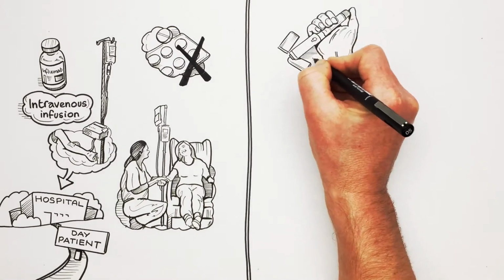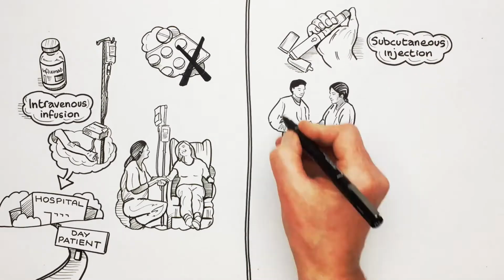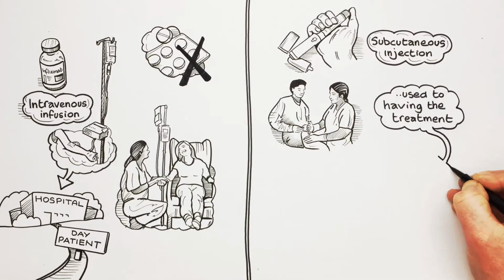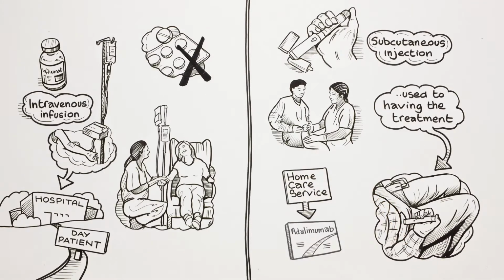Adalimumab is given as a subcutaneous injection, an injection under the skin. To begin with, a doctor or nurse will give you the injections. Once you are used to having the treatment, you may be able to self-inject if you and your doctor feel this is appropriate and after you have had the proper training. Some hospitals have a home care service which may deliver the drug to you directly.